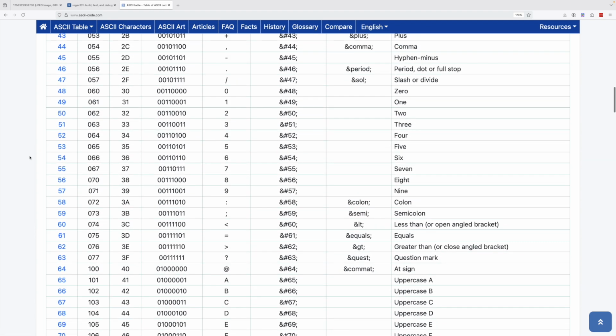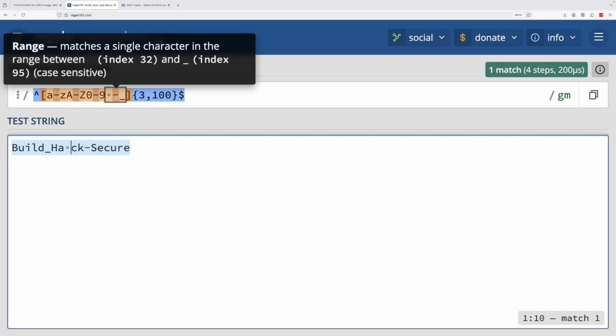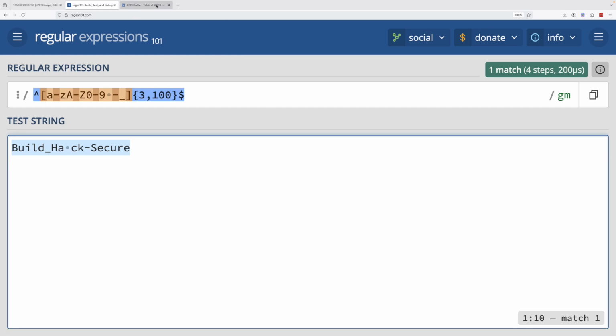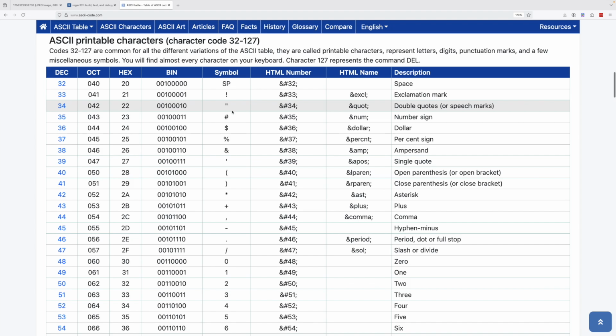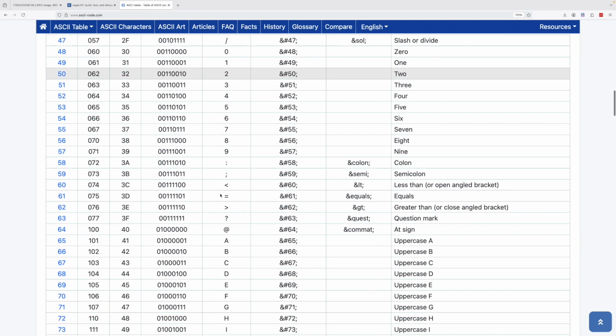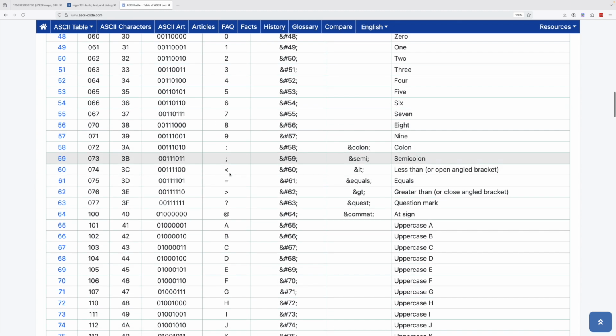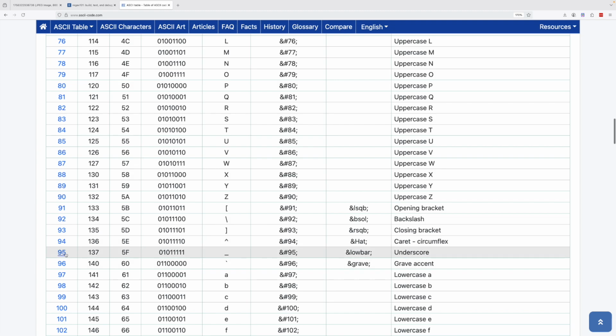So instead of allowing the characters space, hyphen and underscore, it's actually now created a range which can accept characters with the decimal value 32 to 95. And if we look back at our ASCII table, this is where it gets dangerous, because all these extra characters are actually included. So now we have access to all these extra characters all the way down from 32. So we have these ones, we have numbers, we have colons, semicolons, and then of course we have all the capital letters, and down here to decimal 95.